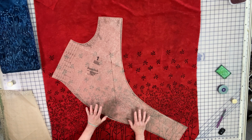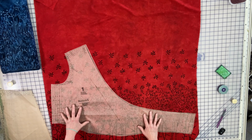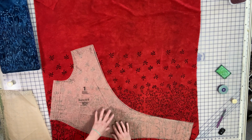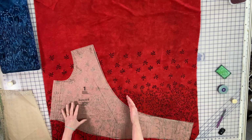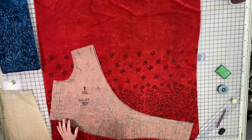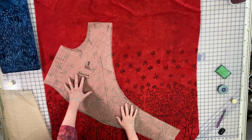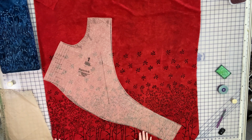And I guess I don't recommend turning this piece to try to utilize the border, because then we get ourselves off grain. And I guess I hesitate on that. I haven't tried it, but I believe that with the difference in the grain line, it will drape differently. And I guess I just am not going to try that particular option. So I'm going to stick with my grain line to make sure that everything drapes as it's planned.